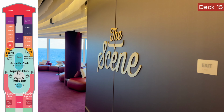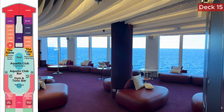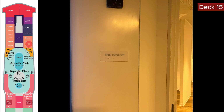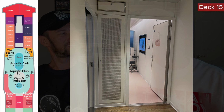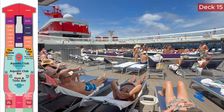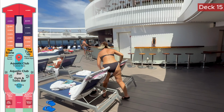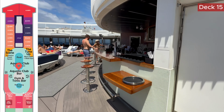Okay, coming out on port side, you have got the Scene, which is Virgin's exclusive event space. You can rent this space out, or you can arrange to have this space on your cruise. On the starboard side of the ship, that's where we're going to find the Tune-Up, and that's where you're going to find your manis and petties. So if you're needing that little salon experience. Both of those venues surround the main pool, the aquatic pool, and there's tons of loungers and daybeds in that space as well. And of course, there is a bar that services the pool, and that is the Aquatic Club Bar. You can get all of your favorite summertime or poolside cocktails there.